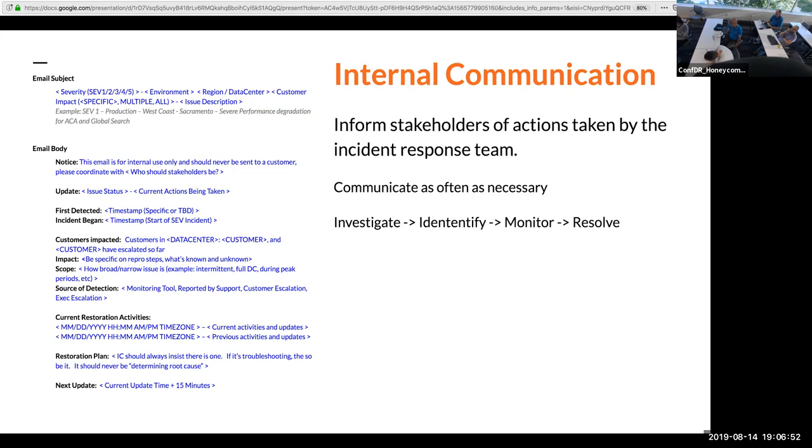This is a template. I don't know if you can see this, but we do email subjects, and we have this templated out. So we provide the severity of the incident, the environment, the data center, customer impacts, who it is, like if it's a specific agency or if it's all customers, and then we put a short description in the email subject. In the body, this is funny, we say this email's for internal use only. We have to do that because when we first started, some AEs would actually send it out to the customers, and no, don't do that.